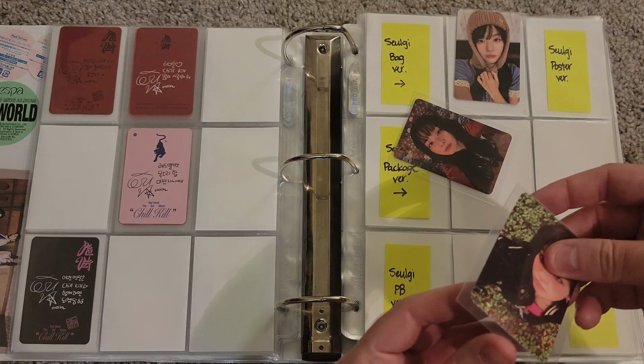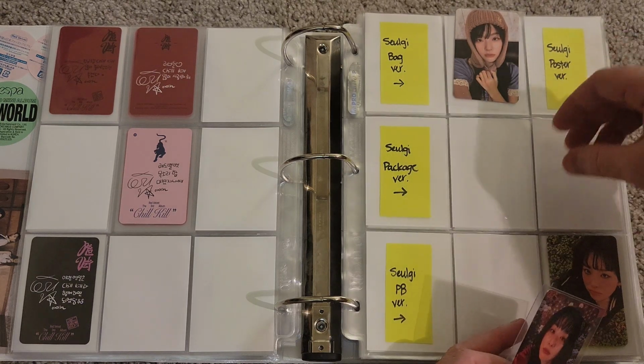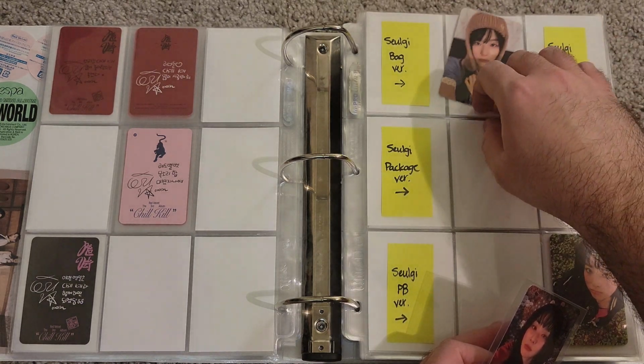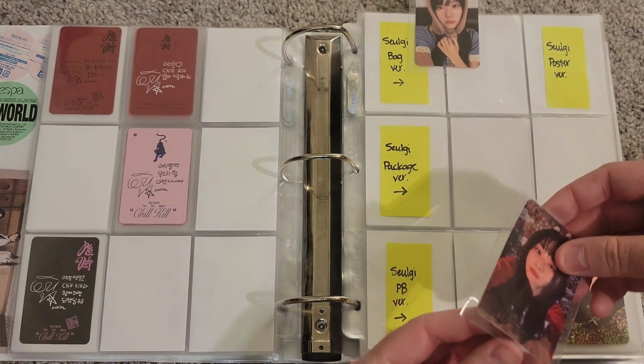When I unboxed all of my albums, I believe, if I remember correctly, I got 4 of 5 of the Sminny versions. So looking good in that department.